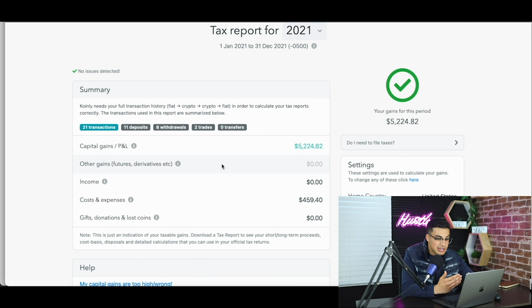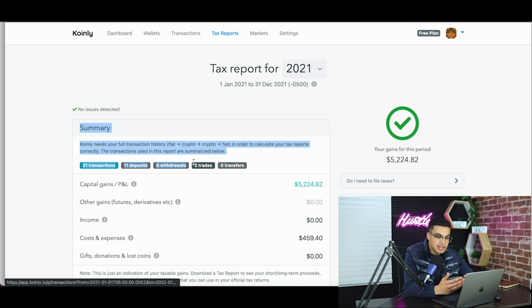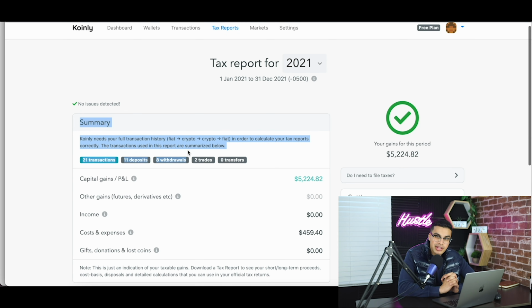Now obviously this is not going to be exactly accurate. There's going to be some changes or some things that you think don't add up. That's why you guys can go in and manually edit them as well if you would like. Okay, let's say everything looks good with your summary, everything's accounted for, and you're happy and there's no other fluctuations. Now you're going to want to get your tax report.